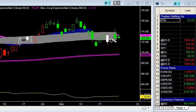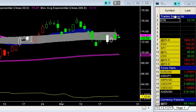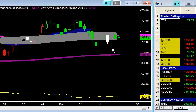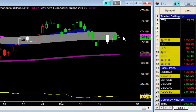So if I was looking to buy it at 73.08, the market opened at 73.44. So it opened up higher, and I don't like the gap. I don't like to get filled on the open when it opens up through my buy point or down through my sell point. So I saw that, and so I canceled that order that you saw me place on Friday.